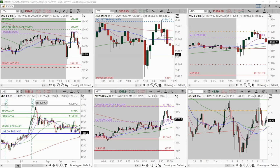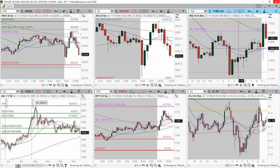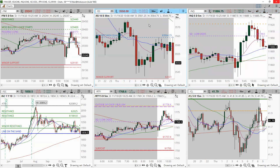Russell is holding pretty well. We have 6 minutes into 10:30. Let's take a quick look at the 30-minute charts. Inside, S&P inside.